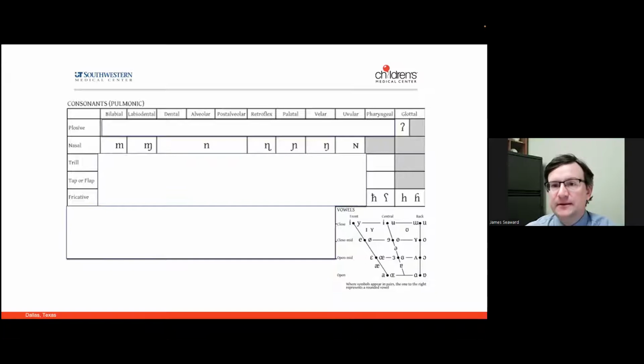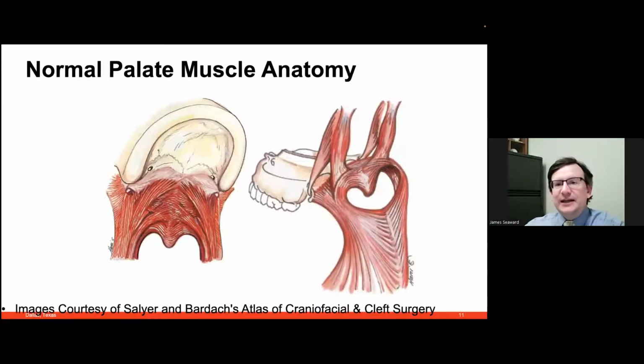So the palate is a sandwich, with the outside layers being the oral and nasal mucosa, and the inside being filling. And in the hard palate, that filling is bone. And in the soft palate, that filling is muscle.